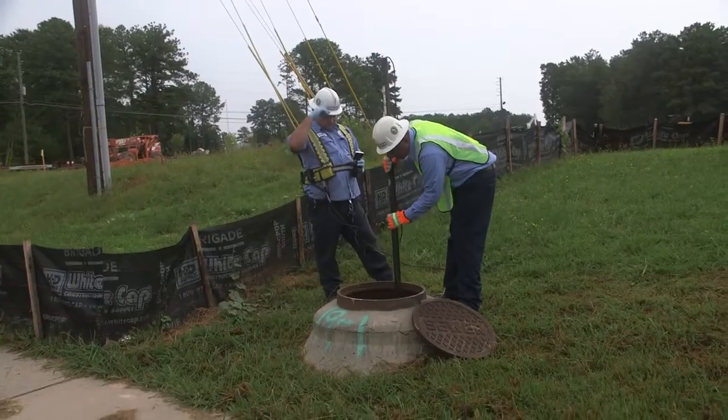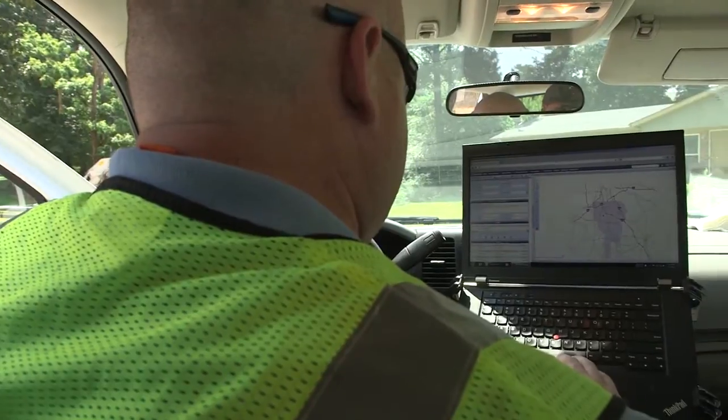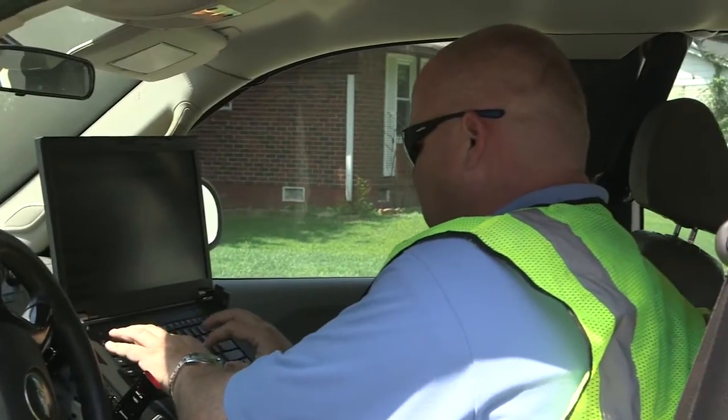You get a chance to see the actual equipment that they use, the parts that they use, and for our troubleshooters with our levels of service, we're able to break that out and see how much time it took for them to respond to customer calls and how much time they spent there during these customer calls.